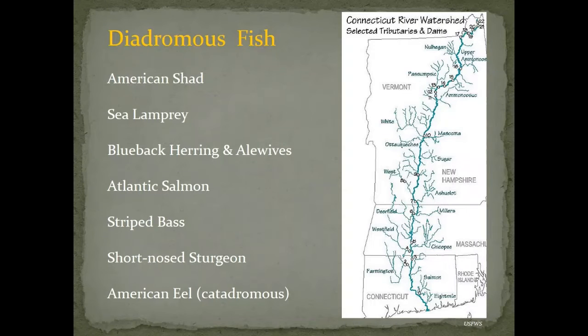Striped bass. I think of that as a fish that sort of looks like it's wearing striped pajamas. It can be quite a large fish. Most of the striped bass breed in the Chesapeake Bay region. A smaller population breeds in the Hudson River. The striped bass that we have in the Connecticut River are really here to feed and grow. Their primary focus is not a spawning one.